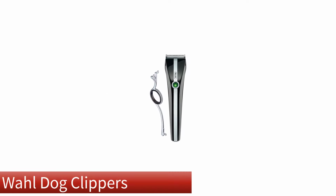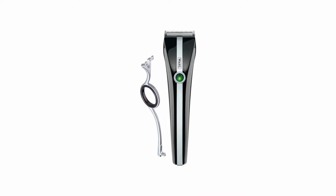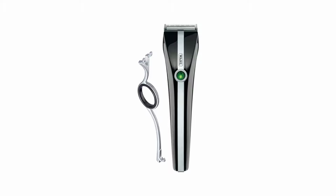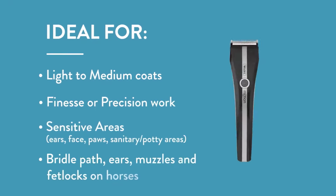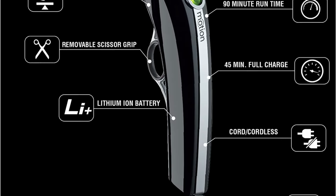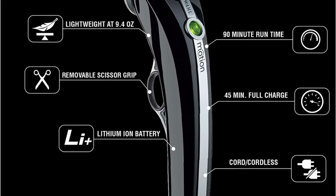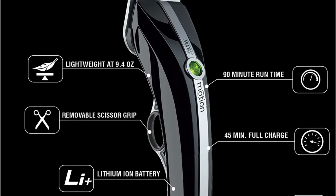Number 4. Our fourth best pick is Wahl Dog Clippers. These clippers almost look too elegant to be used on anything other than a supermodel. It is futuristic looking, shiny and very cool. But, when you are a professional, form has to take a back seat to function. And these function superbly. They are cordless, so they are very easy to use on even the most disagreeable dog.